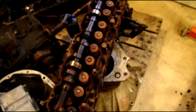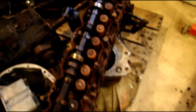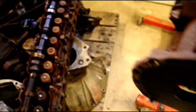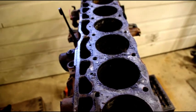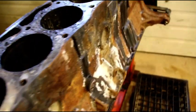Some spillage over on the block. That'll be a good block. The head's rusty, but I could salvage the head. Pistons and rods over there, just junk. I don't trust the rods because I had to bang on them a little bit. But I got a good block, good starting point here, and we'll put that in inventory. If we need a block or want to build another 258, we'll have a nice block.